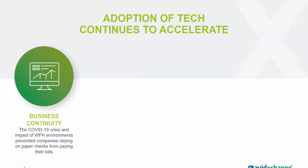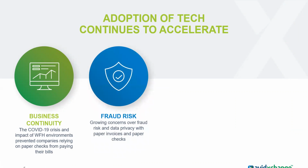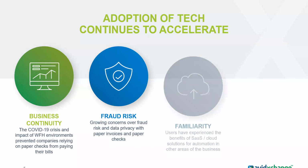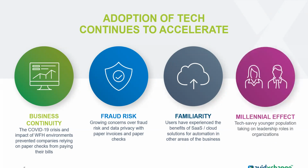So the adoption of tech continues to accelerate, from business continuity related to the COVID-19 crisis and the impact of folks working from home. This has prevented companies relying on paper checks from being able to pay their bills. And there's also a massive fraud risk and growing concerns over fraud and data privacy with paper invoices and paper checks. Users have experienced the benefits of SaaS and cloud solutions for automation in other areas of the business. And finally, there's a millennial effect as tech-savvy, younger population folks take on leadership roles in organizations.